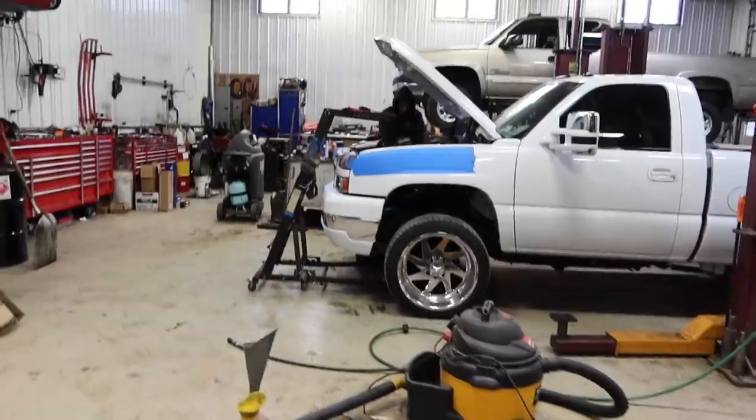So the Minimax is inside. You can see it's no longer out where we pulled it out earlier. And Tyler's been at work pulling this thing apart for a few hours. We're gonna head in and see where it's at. Tyler, did you miss me?